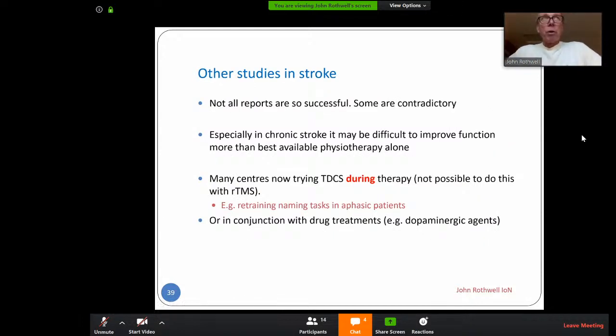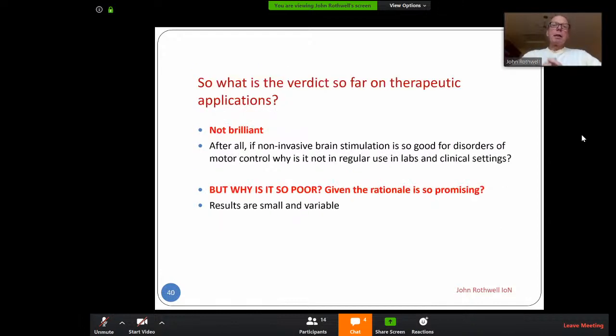However, not all subsequent reports have been so successful, and some contradictory. And especially if you look at chronic stroke, that study was 2 weeks after stroke, so it's an early study. Most of these studies in the literature are on chronic stroke, and it may be difficult in chronic stroke to improve function for several reasons. It may also be difficult to improve function more than the best available physiotherapy alone. And many centers are now using another form of brain stimulation called transcranial direct current stimulation during therapy. So in stroke and motor control in general, clinical studies, the response to repetitive brain stimulation has not been brilliant.